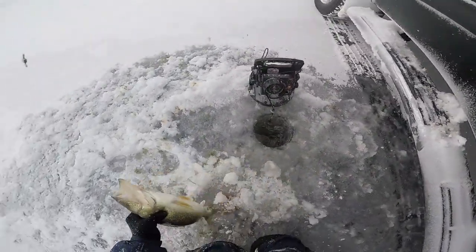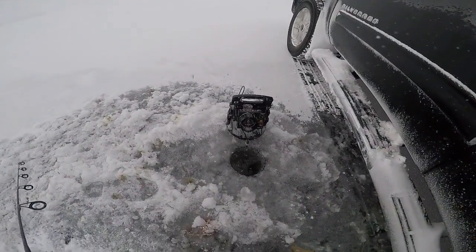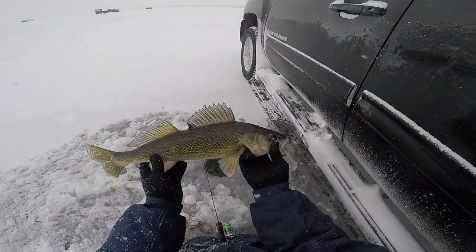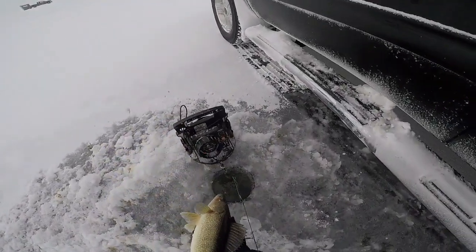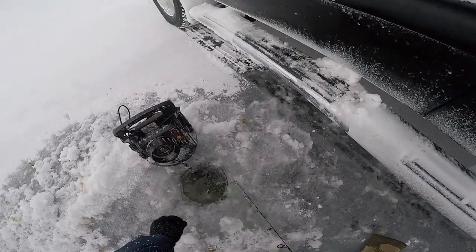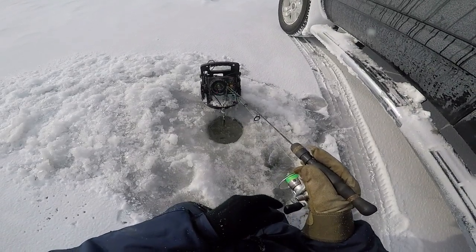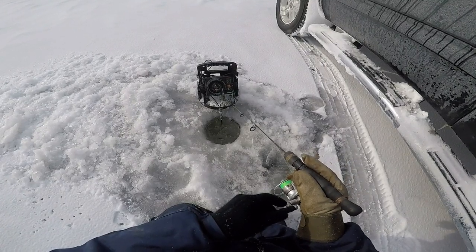Oh! That's a dandy. That's a pig. That's a dandy Lake Winnebago fish. Thanks, bud. Another dandy. Later, girl. Oh, she ain't gone yet. Oh, now she is. Come on. Get up here. Oh, thought he was gonna do it.